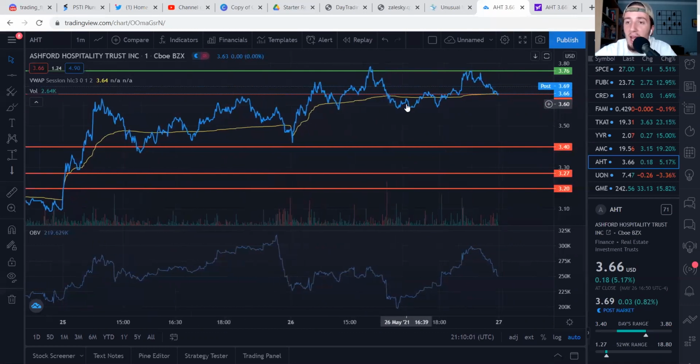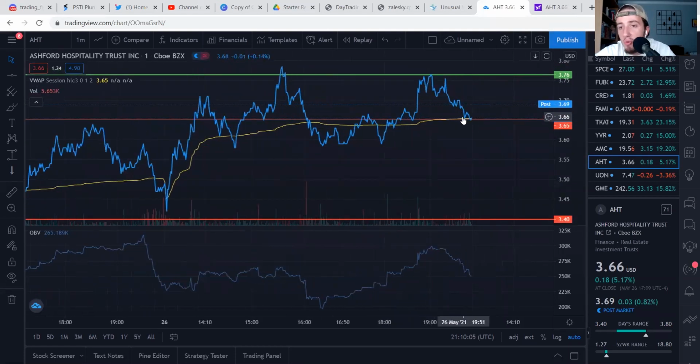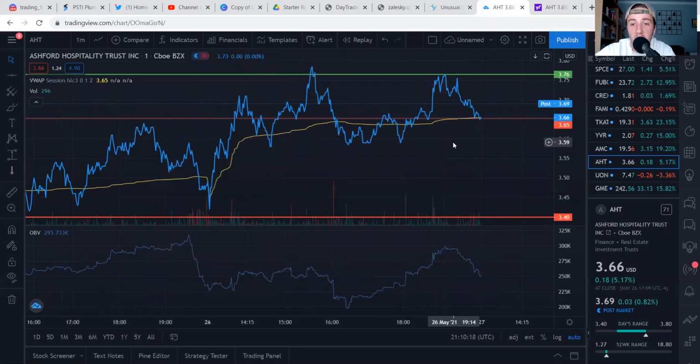But now taking a look at the indicators, the first indicator to look at, as always, is the volume weighted average price, the VWAP. It is this yellow line right here. And as you can see, we closed right at the VWAP today. So that is neither bullish nor bearish. It doesn't really give us much indication on what to expect tomorrow.